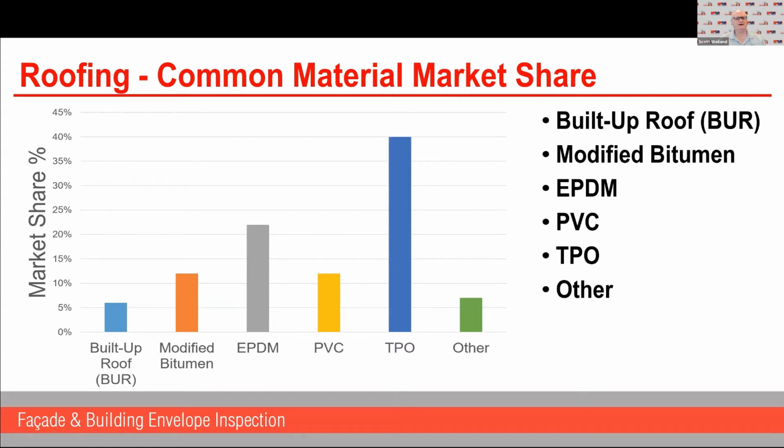And then also, with the advent of increased oil prices, that opened the door to what was previously more expensive forms of roofing, such as EPDM and PVC. And you can see that EPDM is still fairly popular.